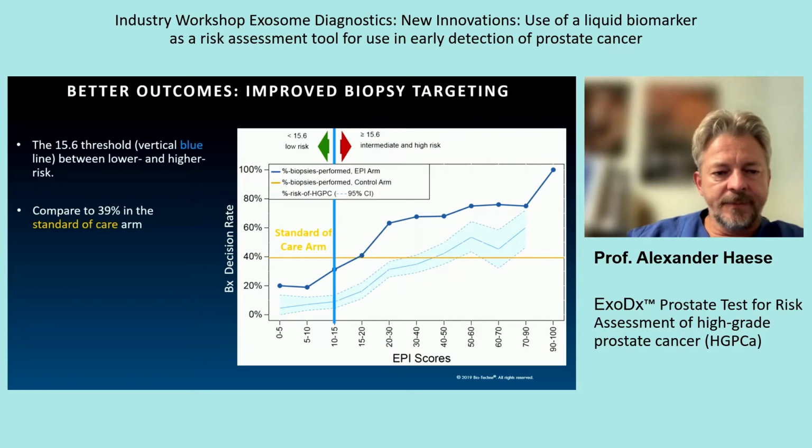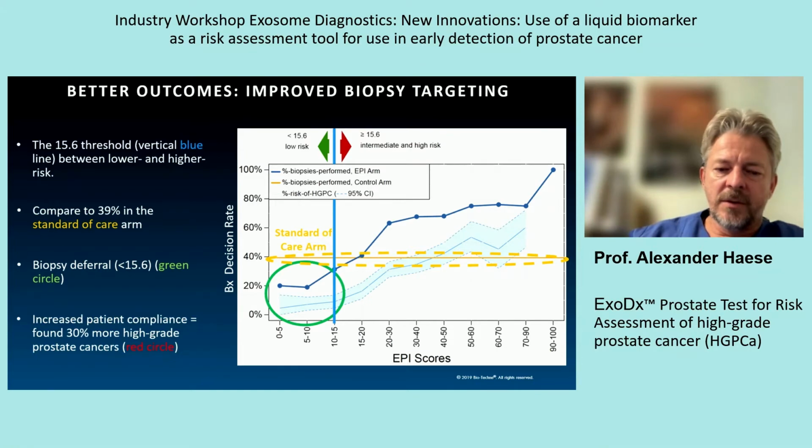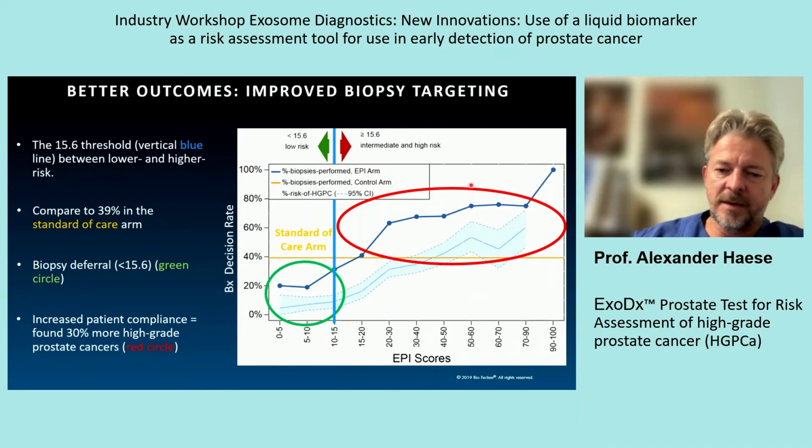Now, here's the standard of care arm highlighted in yellow. And now in those patients, because of a low risk of prostate cancer, because the score was below 15.6, the decision rate to go for biopsy was much lower than in the standard care arm. And this is appropriate because in the light blue area, you see that the risk of high-grade prostate cancer is pretty low. Conversely, if you look at the population of patients with an increased risk of prostate cancer, the compliance was also much better than in the standard of care arm.